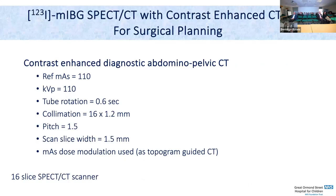And we also can do, as I mentioned before, contrast enhanced CT scanning for surgical planning in the preoperative MIBG.